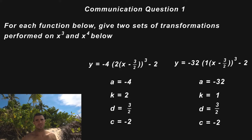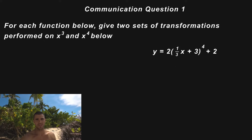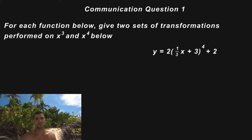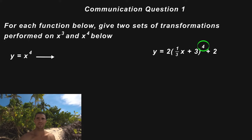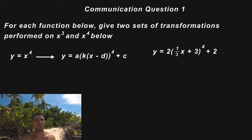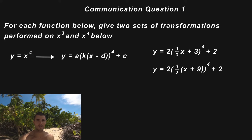And now the next function: y equals 2 bracket 1 over 3x plus 3 to the power of 4, plus 2. Notice here the parent function is x to the power of 4, the quartic function. Same thing, we have to factor out that k value. When we factor out the 1/3, we'd be left with y equals 2 bracket 1/3, another bracket, x plus 9, close bracket, all that to the power 4, plus 2.